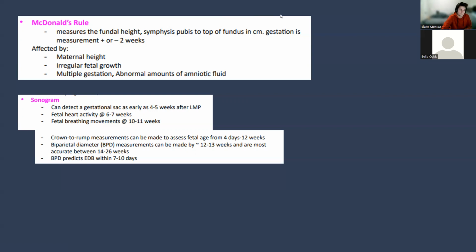Okay, we do have also McDonald's rule. Not really sure why it's called that, but pretty much this is just measuring the fundal height, and that measurement in centimeters is going to be the estimated weeks. This is used whenever we have a mother come in who doesn't know her last due date. Her first ever visit could even be at the ER, and she may not have had any prenatal experience.